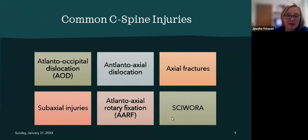Common spine injuries we see: AOD, or the occipital dislocation. That's a lot of our younger population. These are our young kids with the great big heads, weak necks, who probably aren't in their car seat the right way. And it's usually a C1, C2 transection.